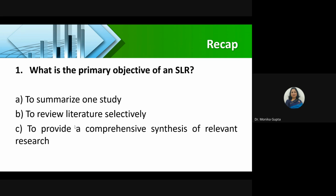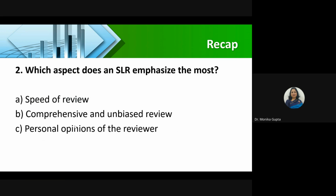Right. That is what we researchers need to do. We need to be highly focused. We need to be specific. Yeah, all our objectives, I agree. All are correct. But primary is C. Thank you. To provide a comprehensive synthesis of relevant research.